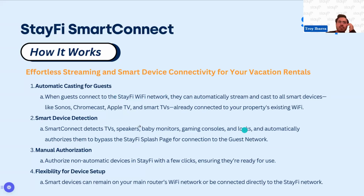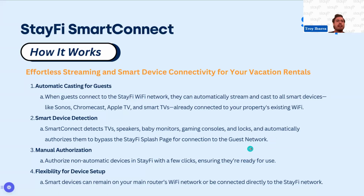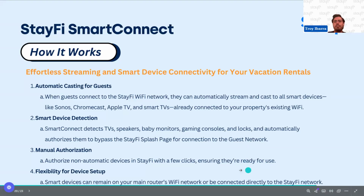So it has really taken that issue away. Yeah, automatic smart device connection for all of these different things, also for security cameras and things like that, to make sure that there's no hassle. If there are any non-automatic devices, we made it easy for you to just add them in StayFi with just a couple of clicks, to make sure that with any kind of device that you're adding, it doesn't have this issue with having to pass through a splash page. And yeah, it makes it so that your smart devices can just remain on your main router's Wi-Fi network.